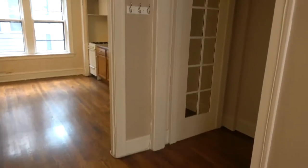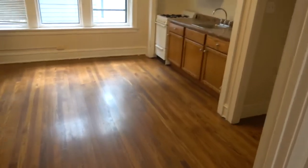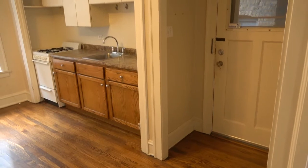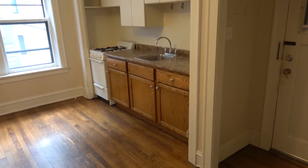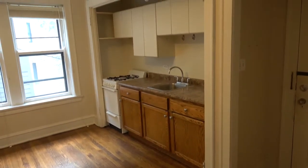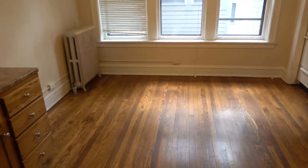Now right there is the entry, and you can see that pane glass. It almost looks like it should be a closet, but it's not, it's just a mirror. And then we come in and we get our first look at the kitchen area. We also have a back door that will take us down to laundry and storage. And we have a stainless steel sink, cabinets above the sink, a laminated countertop, cabinets below. We have a stove in the corner, and a couple of shelves that I don't know how useful they'd actually be. Then again, we have hardwood floors, a massive radiator.